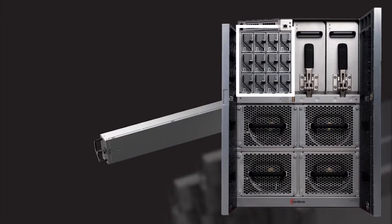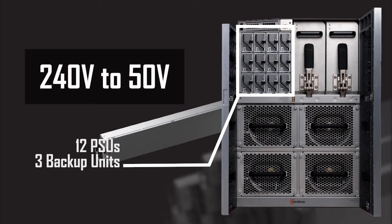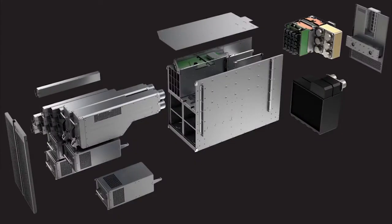The CS2 system uses 12 individual standard power supply units to convert the power from 240 volts down to 50 volts, delivering up to 23,000 watts to the system. 3 out of 12 units act as backup power supplies.